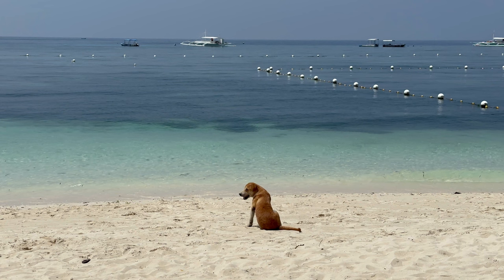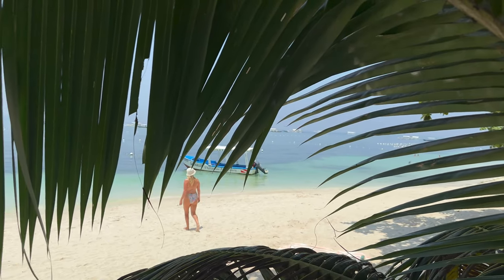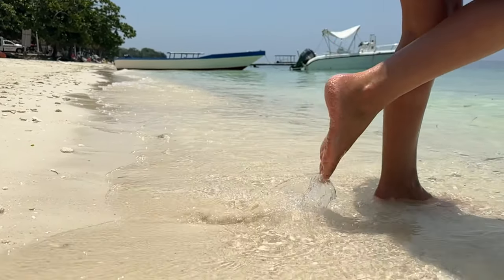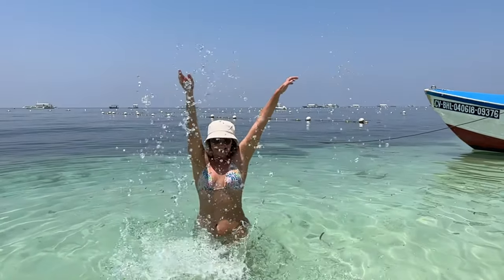We're gonna go to maybe two or three beaches today on Panglao and just have a bit of a chilled one today because yesterday was pretty full on. Yes, we've earned it. So come and enjoy all the beautiful beaches of Bohol with us. Oh, I love this water.